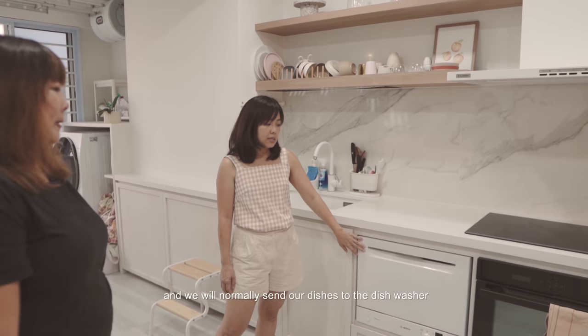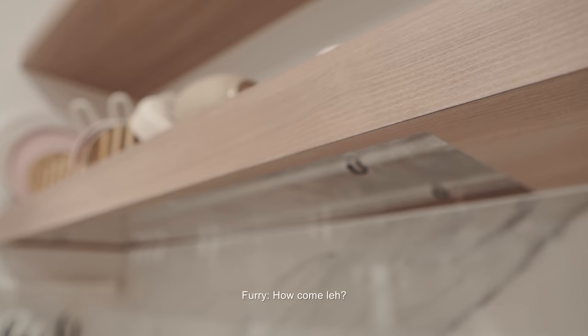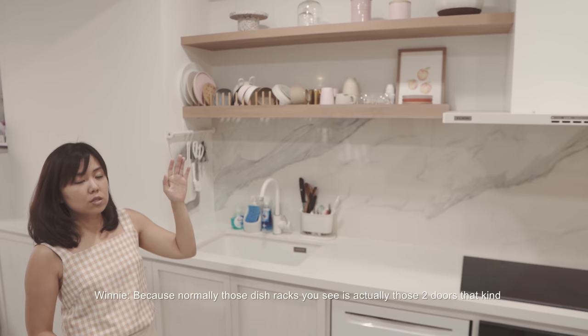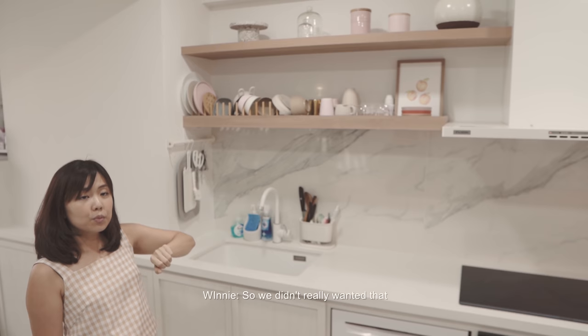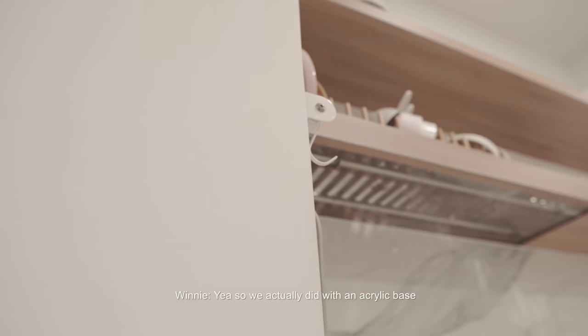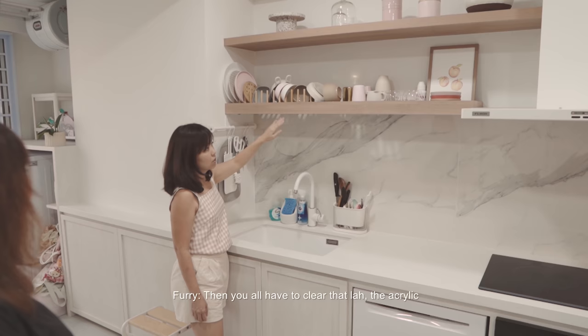Nice. This actually took us the longest time to decide and to conceptualize with our contractor. How come? Normally those dish racks are those two-door ones, and we didn't really want that. Oh, so yours is special, you've got something below. Yeah, we did an acrylic base, so the water still drips through onto here. Then you have to clean the acrylic? We can actually change this every one or two years.